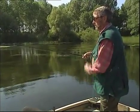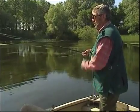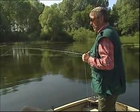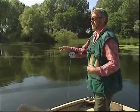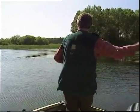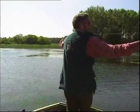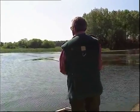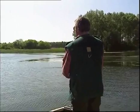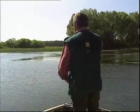They don't seem to want to come up to the popping bugs or the mice. I think it's probably early morning, late afternoon stuff, but so far today they've only really wanted lures. Whoops! Look at that. They've really wanted lures beneath the surface. I don't know why that is, because it's such a warm day.